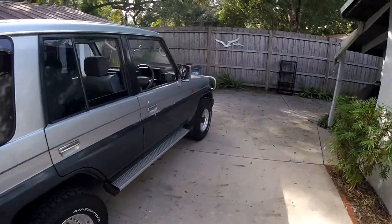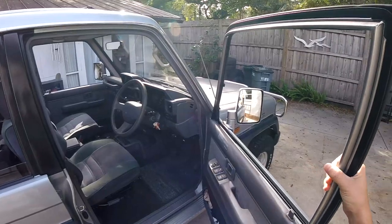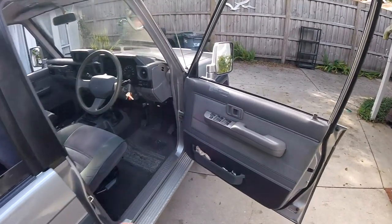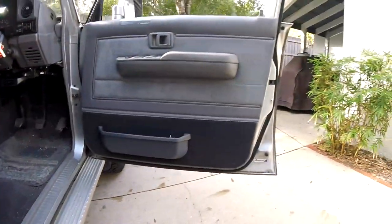So, yeah. Let's go inside. It's a little dirty in here. I haven't fully cleaned it. Well, actually, I've only cleaned the outside. I haven't cleaned the inside, so you're gonna see life in it, but apologies.